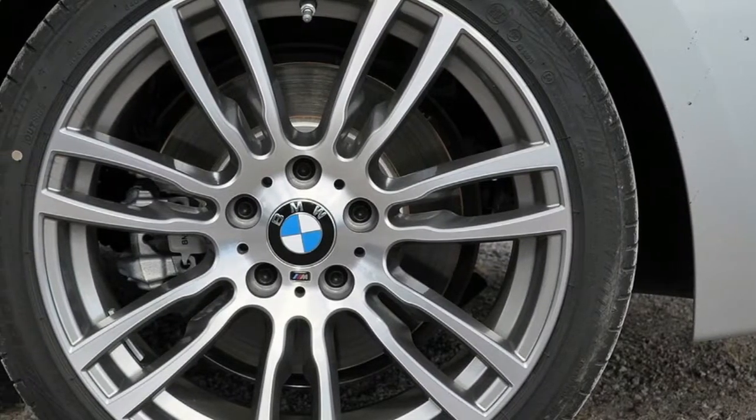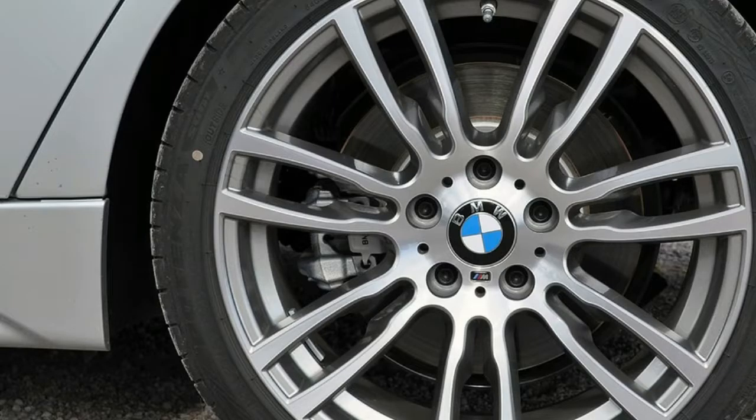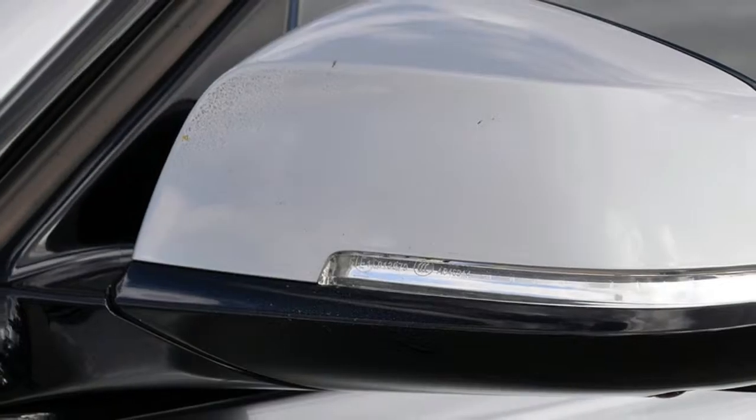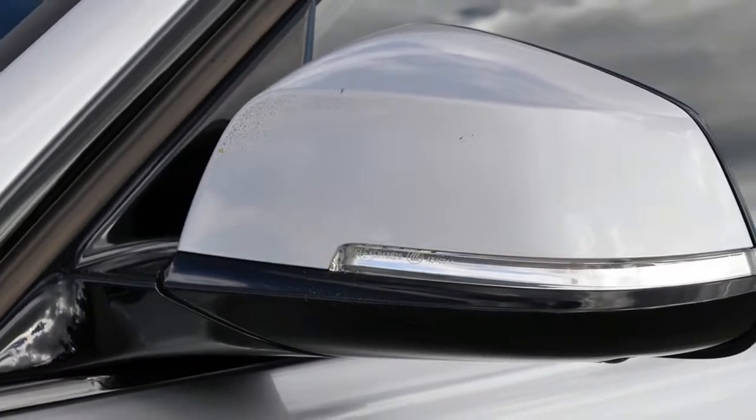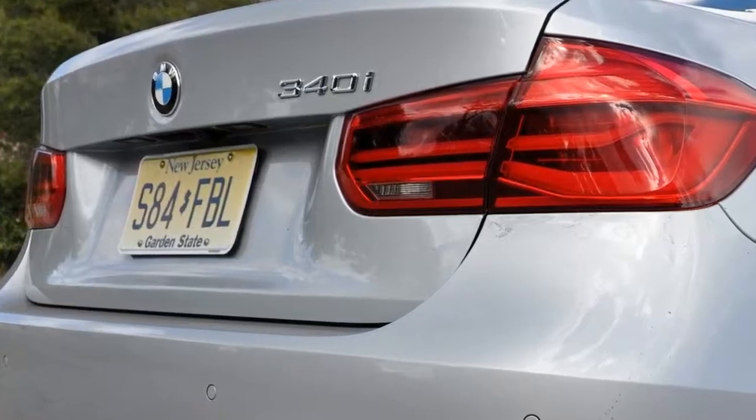To top things off, it's at least as efficient as the engine it replaces, with EPA ratings either staying the same or improving depending on the drivetrain, rear or X-drive all-wheel drive, and transmission, 6-speed manual or 8-speed auto. Cars equipped with the manual inherit the automatic rev matching function from the M3 and M4.